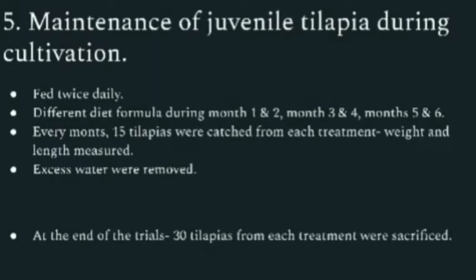Next is the maintenance of juvenile tilapia during cultivation. The juveniles will be fed twice daily. As for the first and second months, they will be fed with a commercial diet containing about 45% protein and 12% lipids at a level of 3% of the fish biomass in each tank.